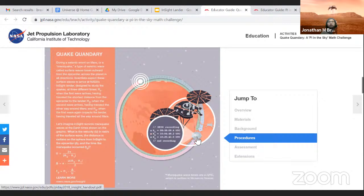First of all, you could calculate the speed of the wave. Second, you could calculate what they're calling delta, which is just the angular distance to the wave, the angle from the lander to the epicenter of the quake where the quake occurred. And finally, you can calculate T naught, which is the time at which the earthquake occurred. NASA is nice and gives us these formulas, so we don't have to derive them ourselves. But basically, here's my horrible drawing of it.